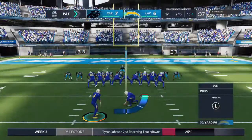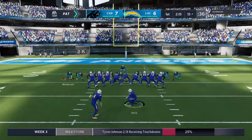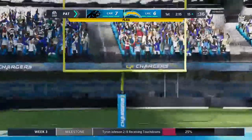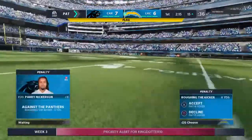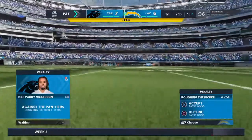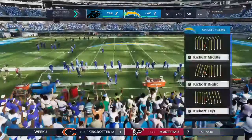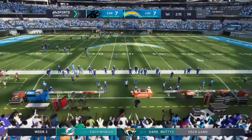Michael Badgley on for the extra point. And the kick makes it through, but flags come flying in as well. It appears we're going to get a roughing call tacked on. Well, we looked at each other right away. We knew that flag was coming out.